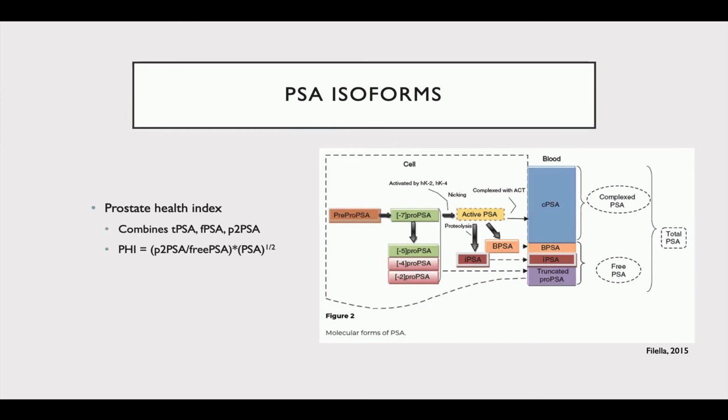Isoforms of PSA have been identified and studied. The Prostate Health Index uses p2PSA, free PSA, and total PSA to calculate a prostate health index score. This value has been approved as a biomarker in prostate cancer to prompt biopsy. The Prostate Health Index is calculated by dividing p2PSA by free PSA, then multiplying this ratio by the square root of total PSA. Intuitively, this formula makes sense in that men with a higher total PSA and p2PSA with a lower free PSA are more likely to have clinically significant prostate cancer.